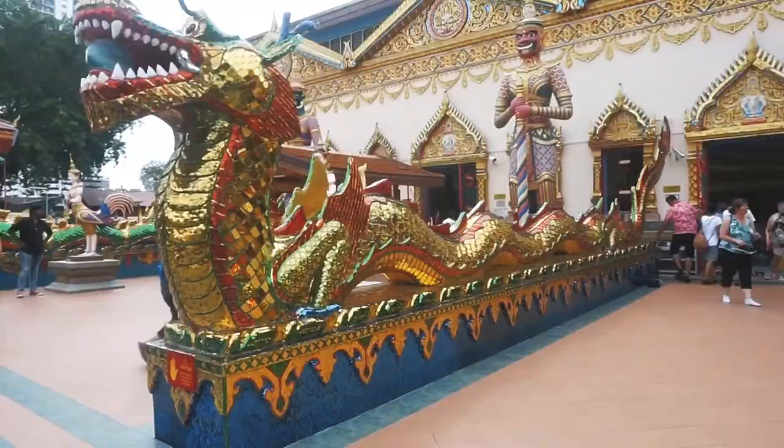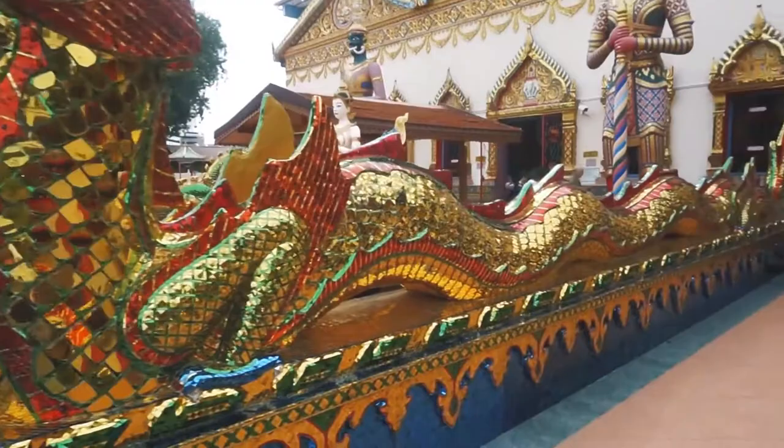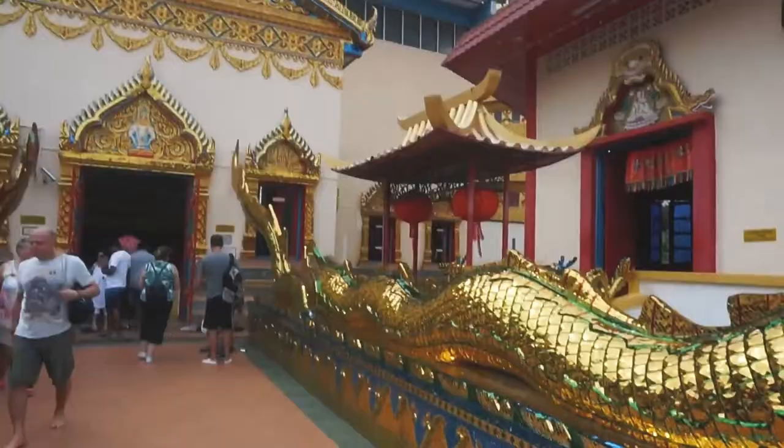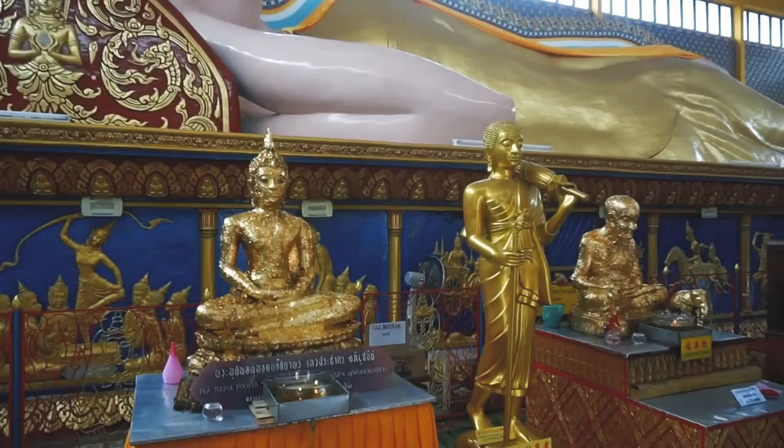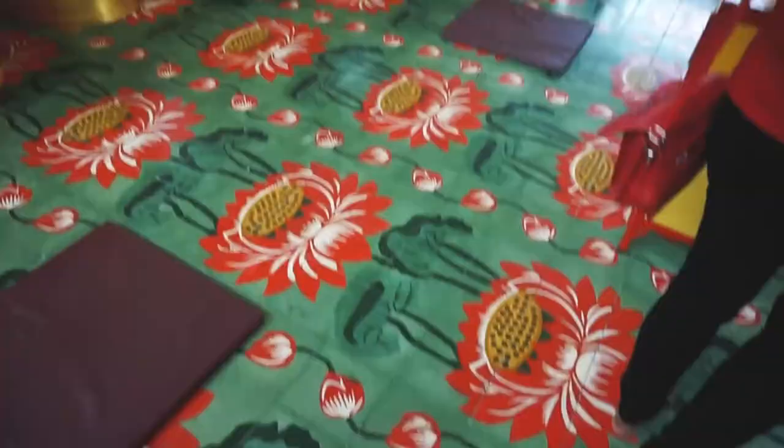Look at these dragons. Wow. And then over the road, there is another one called Dhammakarama Burmese Temple. I'll write them all here. It was very tranquil and peaceful, like ponds and different kind of sections to explore.